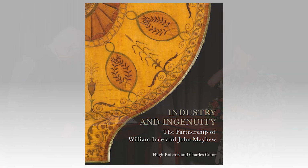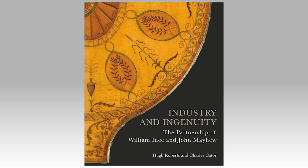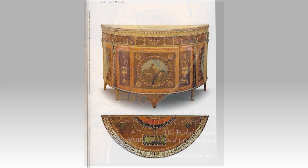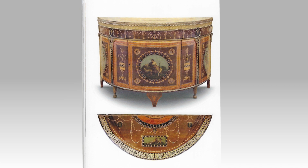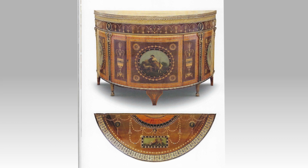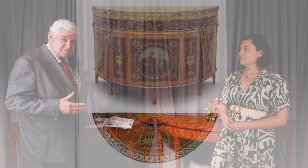And as an example, we have here the book on Ince and Mayhew that was recently published and written by Hugh Roberts and Charles Cator. And in this book there are illustrations of pieces that were made by Ince and Mayhew, including a very, very beautiful commode. They made a commode for the Countess of Derby, and that was in the 18th century. In the 19th century, Wright and Mansfield copied it exactly, and that was the strength of their work.